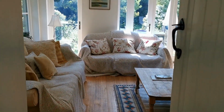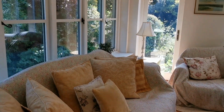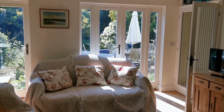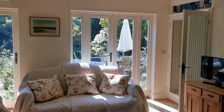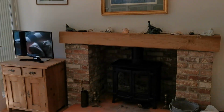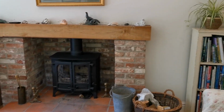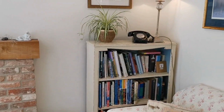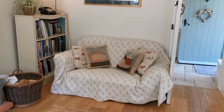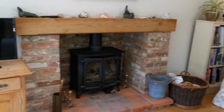To your left, immediately on the front aspect of the cottage, is this lounge or snug area. It's dual aspect, not overlooked at all, but you do get beautiful views and light going out onto the garden. In this room you've got a TV and DVD player, log fire, a lovely selection of books, lamps and paintings, and plenty of seating. There's 3 good sized sofas in this quite small snug room.